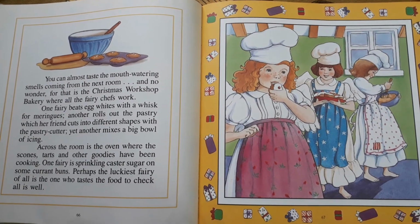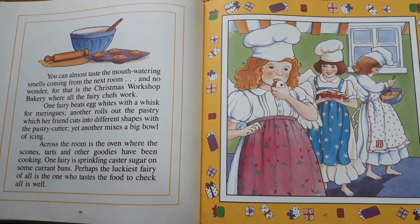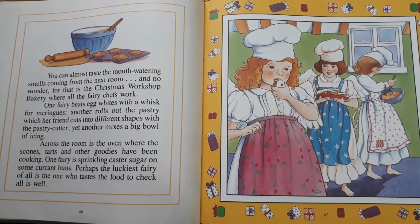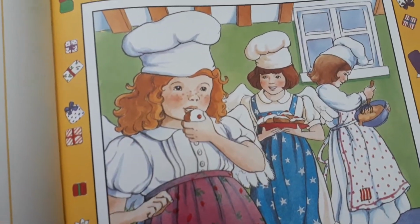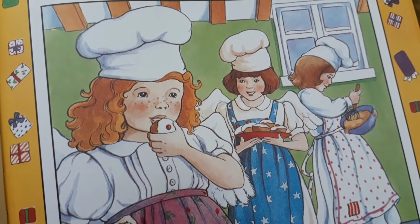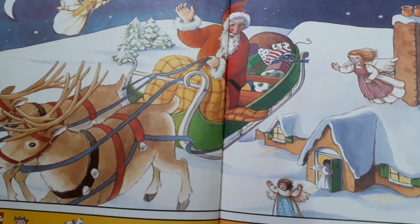Across the room is an oven where the scones, tarts and other goodies have been cooking. One fairy is sprinkling castor sugar on some currant buns. Perhaps the luckiest fairy of all is the one who tastes the food to check if it's all well. So here are all the fairies. They're giving Santa all the toys and bidding him goodbye.